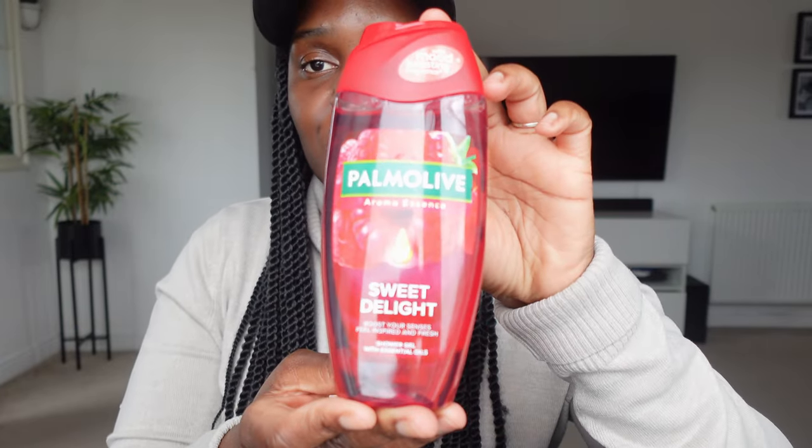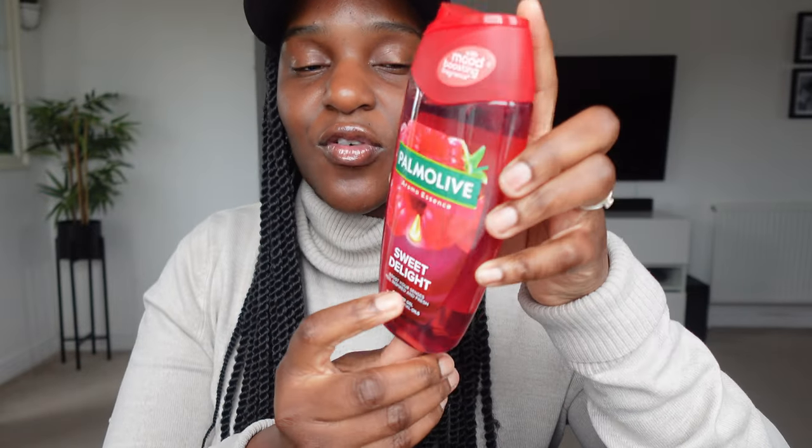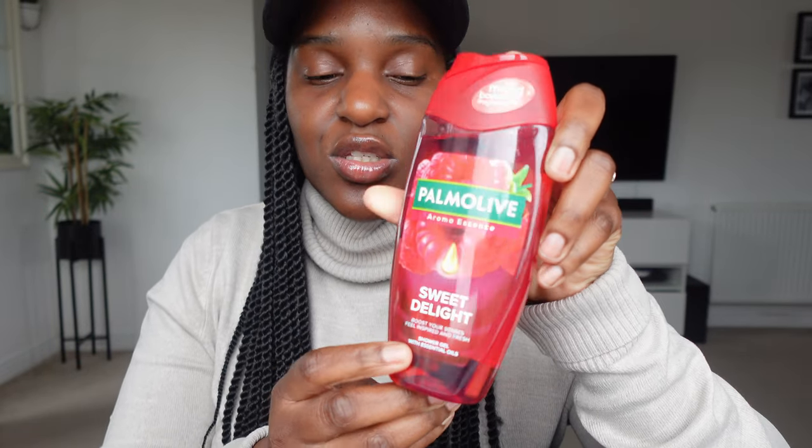The first thing I got is this Palmolive shower gel for an upcoming trip. Again, I love this scent. They've got the purple one and the pink one as well, which smell really, really good, but I really like the Sweet Delight smell. And that one was in Superdrug for £1.